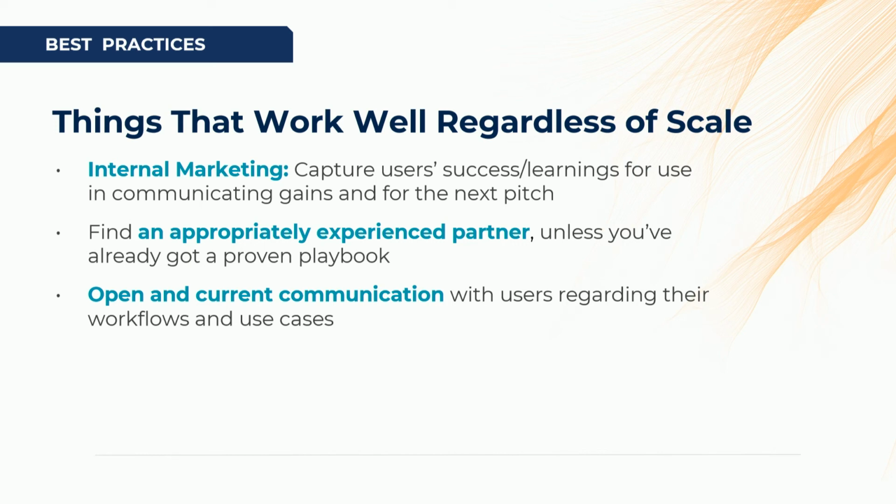And finally, being able to count on experienced partners that have done this for other institutions. Unless you've done it yourself and you've got the playbook that you've already tested and battle hardened, which is not likely to be the case, or you don't have the resources, right? You don't have the complete team of skills that are needed. Counting on an experienced partner to do that.